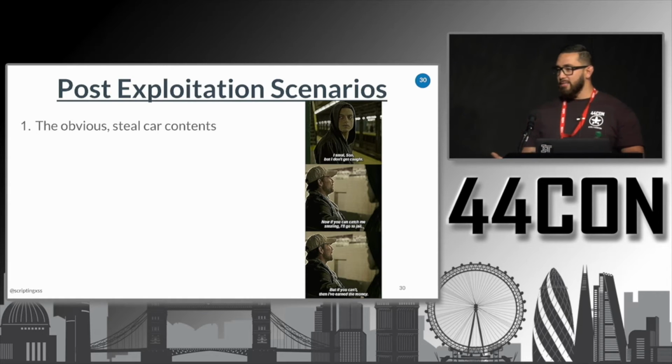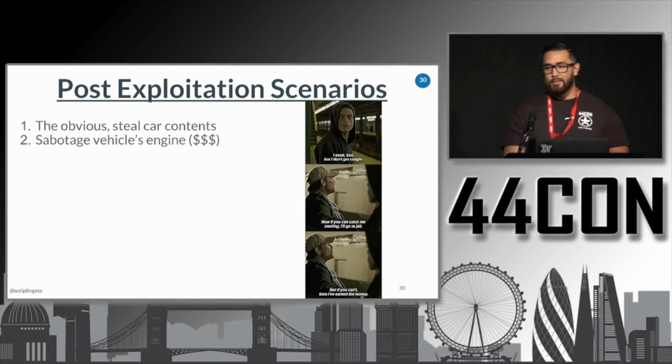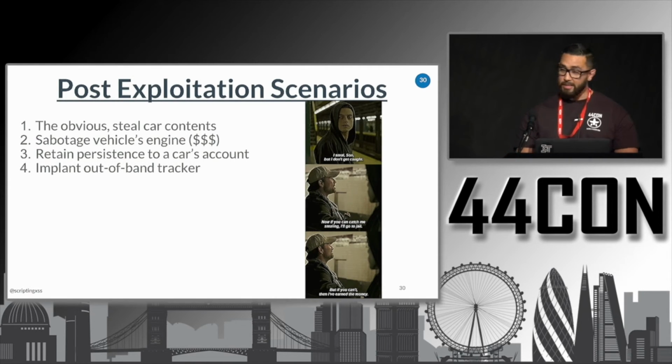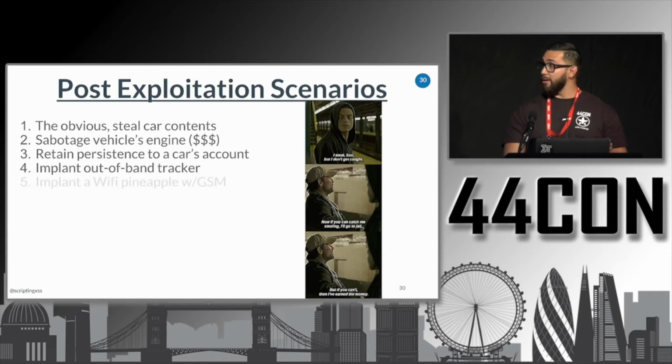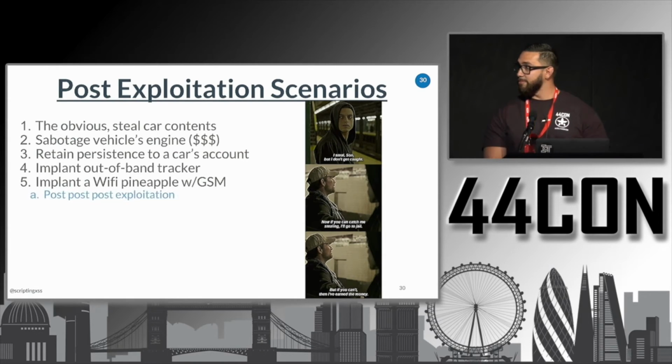So, once you have access, what can you do? Pretty obvious, the first one, you can steal the car contents, sabotage the vehicle's engine. It could be expensive. For my car, it could be expensive. You can retain persistence in the car's account. You can implant an out-of-band tracker if you wanted to. Wi-Fi pineapple with GSM, those things are fun as well.